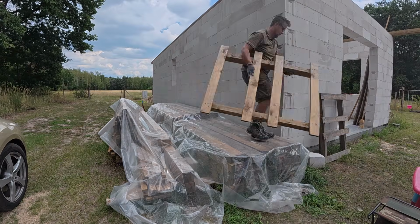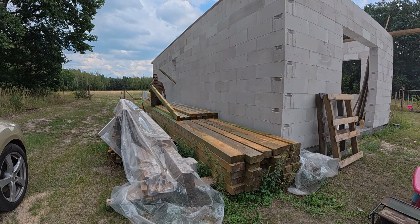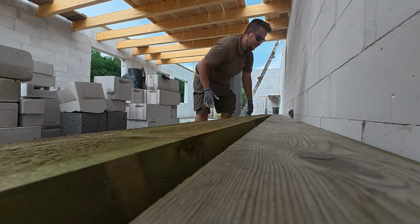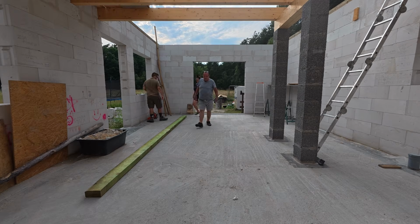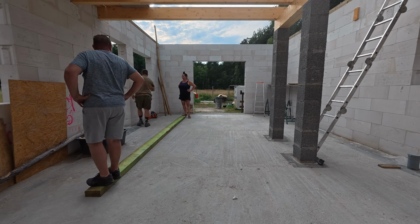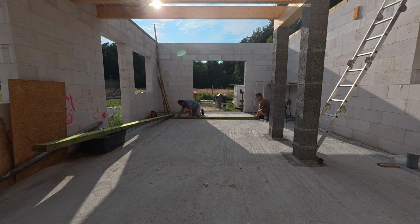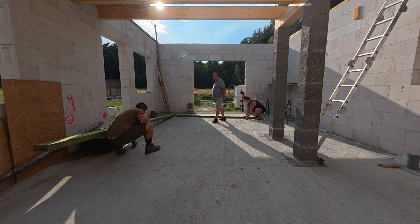The rafters were right at the bottom of the pile, so I had to move everything around just to get them before moving on to the next step. The next step was to mark out a series of lines on the concrete to create a template for one of the rafters, which we could then use to duplicate the rest, since all of them needed to be identical.